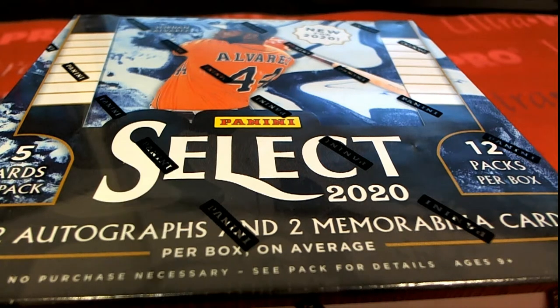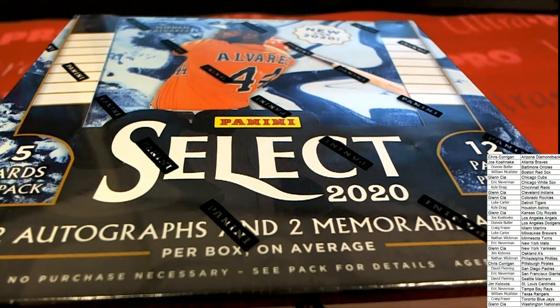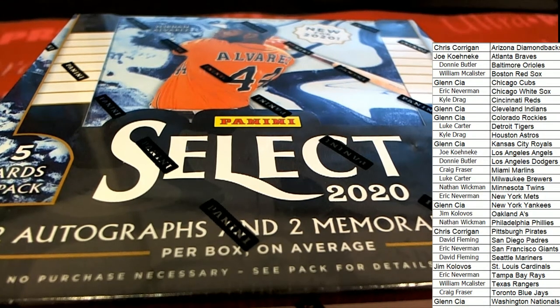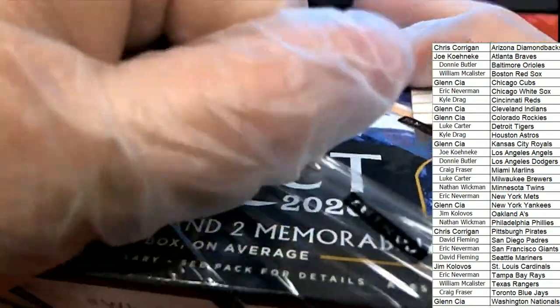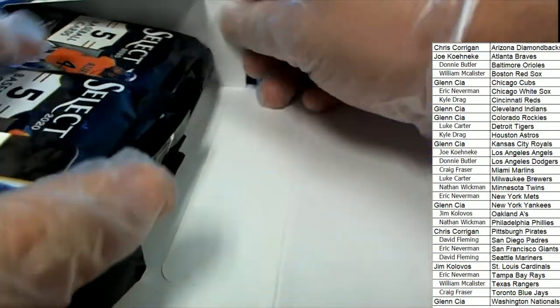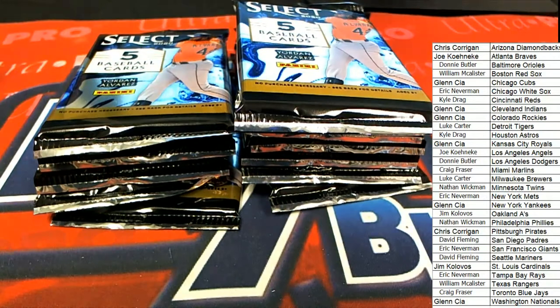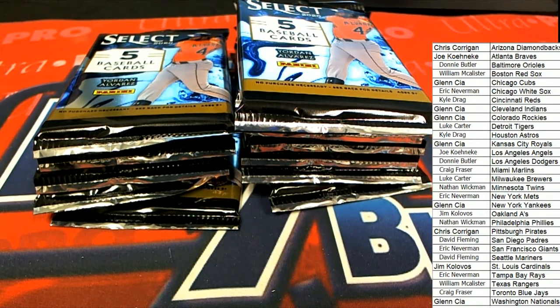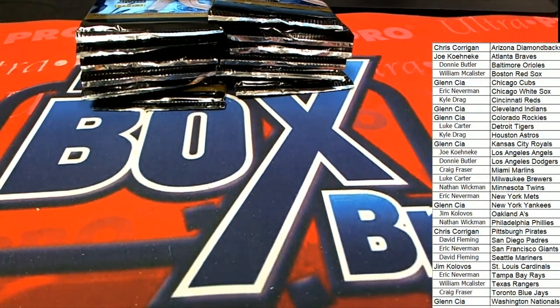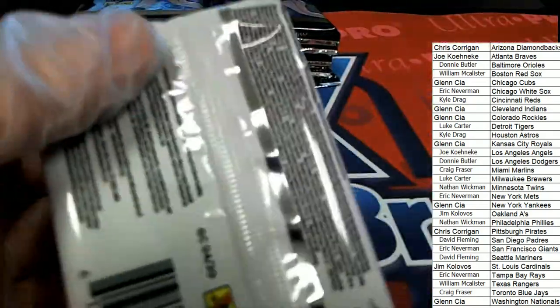Glenn, you've got the Nationals. Yankees for Glenn C. Kyle D. has the Astros. There are no trades in the break, so let's get to the rip. Good luck.